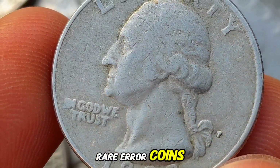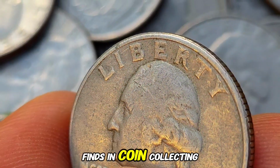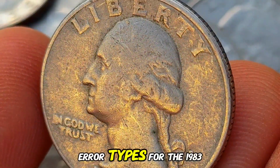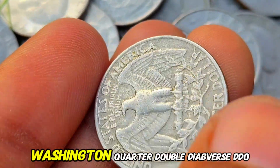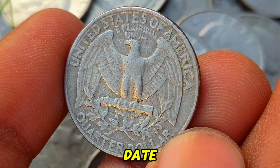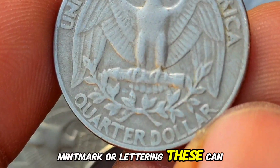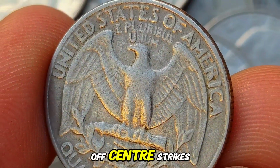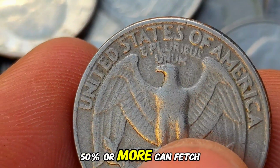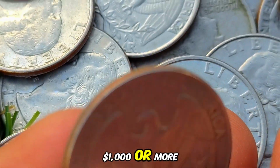Rare error coins. Some of the biggest jackpot finds in coin collecting come from errors. Here are the most valuable error types for the 1983 P Washington quarter. Double die obverse, DDO. Look for doubling on the date, mint mark, or lettering. These can be worth thousands. Off-center strikes. A quarter struck significantly off-center, 50% or more, can fetch $1,000 or more.